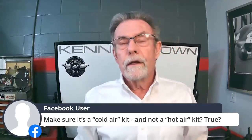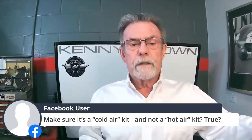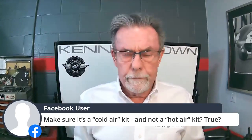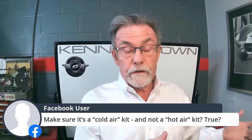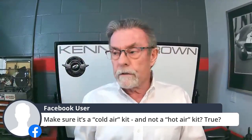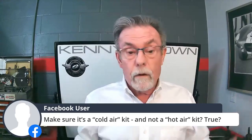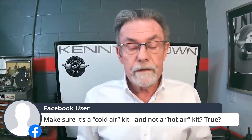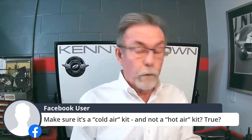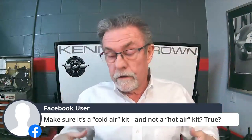I see pictures of all these cars, and they've got the air filter that just kind of comes out from the motor and just sits there in the engine bay. That would be called a hot air kit. Why? Because all it's doing is sucking hot air from the radiator. I just roll over when I see a picture of some turbocharged car with the air inlets in the engine bay. All you're doing is sucking in hot air. It's the last thing you want to do. With a cold air kit, like the 550 cold air, it's got a whole box around it. It separates it from the hot air, so it just draws in cold or cool air.